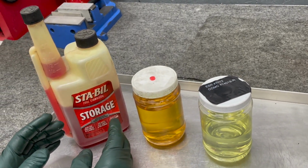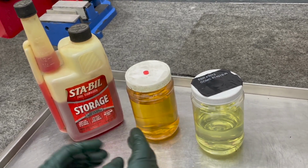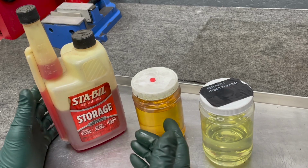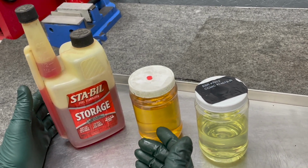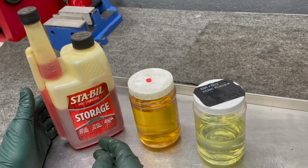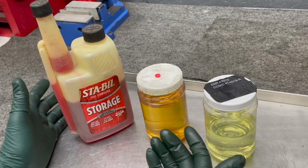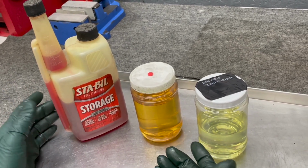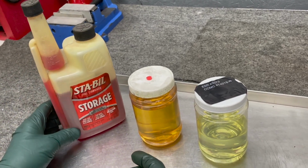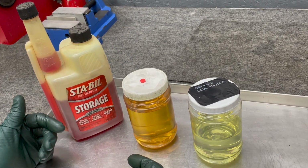Now they say that if you add stabilizer to new gas, not old gas, new gas, this can extend the freshness of the gas, so to say, up to a year, possibly a year and a half. So I recommend on your cars, if you're going to let them sit more than 3 months, make sure you put some stabilizer in the fuel. Even if you're not sure, maybe you're going to drive it every month, this isn't going to hurt anything if you put it in there, but just make sure for long-term storage that you put this in the tank if you're not going to be driving it every month.